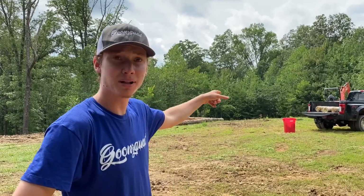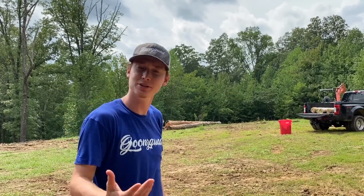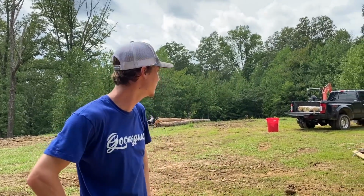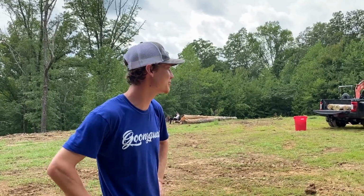Yep, we grabbed some straw blankets. That way we can blanket that whole side of the hill and seed it. We grabbed a whole bag of fescues, grass seeds, something like that. Some good stuff that will hold that dirt together. Yeah, it helps with the erosion. That's the word I'm looking for. Erosion control.